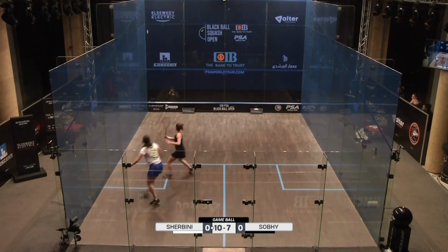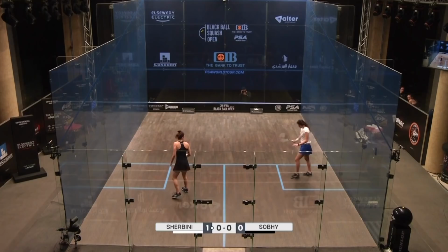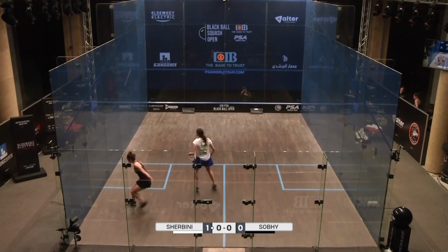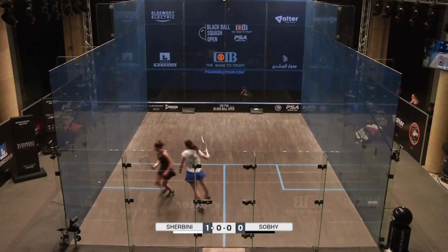Hear the strings when Sobhy hits the ball. Loads of cut on it. Stroke to Sherbini. There will be a stroke. You're playing the number one in the world, but we'd like to see possibly a little bit more thought and structure from Sabrina Sobhy. She is, as we know, hugely athletic, but just opening the court out a little bit too much, and it's a little bit random at times. That random boast worked very well, though.